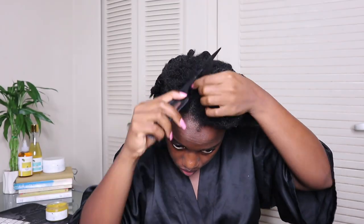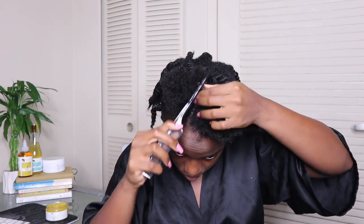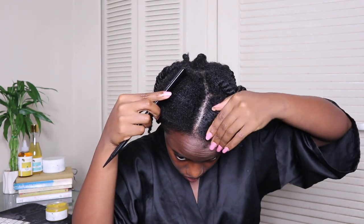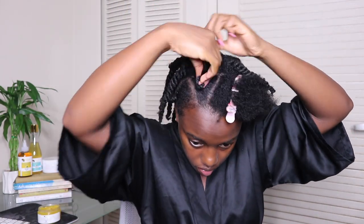For the second section, I'm repeating that same step, and I'm parting the hair at a diagonal slant so that each part can look like a triangle. So I'm twisting up that section and then creating a bantu knot until I am finished with that entire front row of hair.